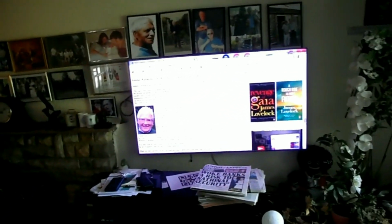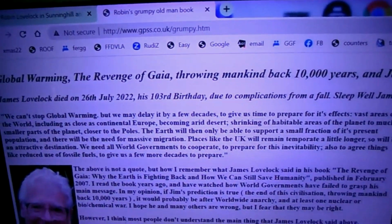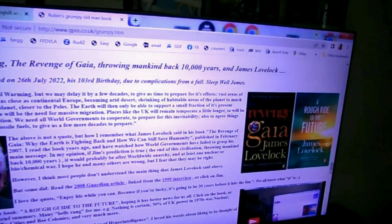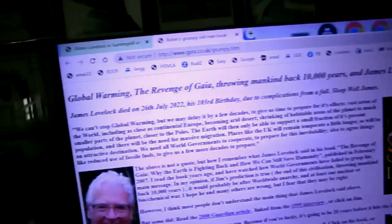Now what I put on the screen, because global warming is rearing itself, it's something that's been on my grumpy page for years. The remarkable James Lovelock, who passed away on the 26th of July, his 103rd birthday. I'll read out what this says here. This has been on the grumpy page for years, not long after the publication of his book, Revenge of Gaia.